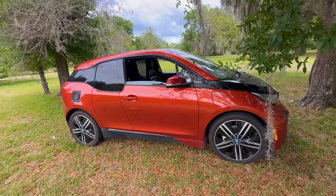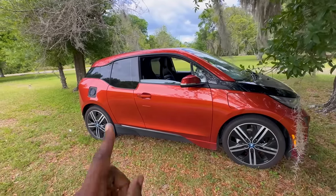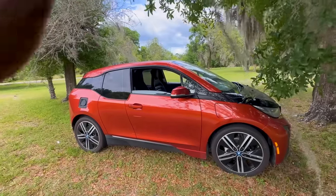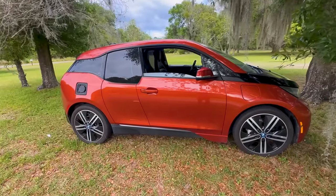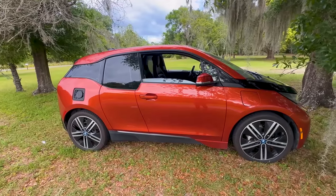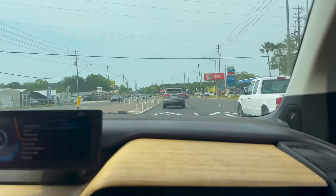So in this video, we're going to find a way that we can extend the range and not have to stop every hour and give it well over 375 to 400 miles of range. I believe I could help this car a bit by adding my very own range extender with a twist to it. Let's find out.